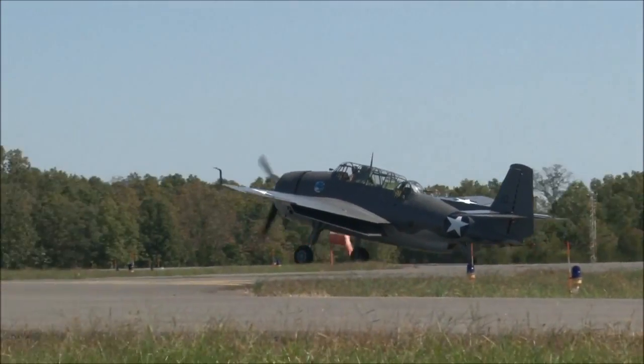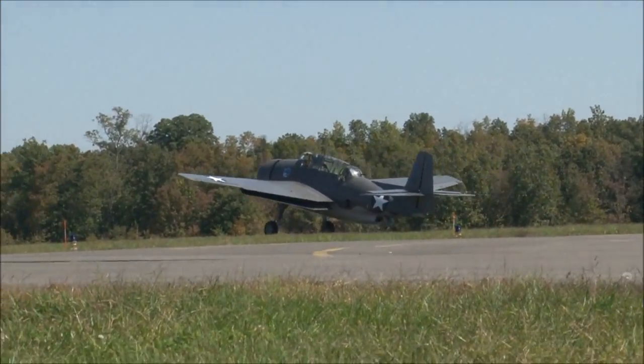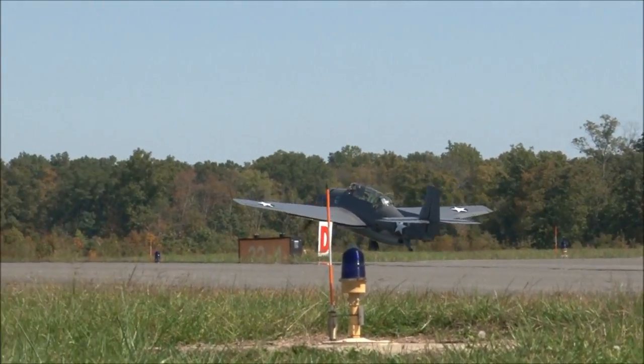It's kind of nice to have that little bubble back there with the gun. There's nothing like the sound of a radial engine.